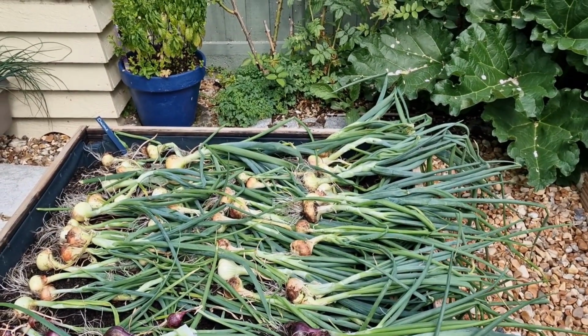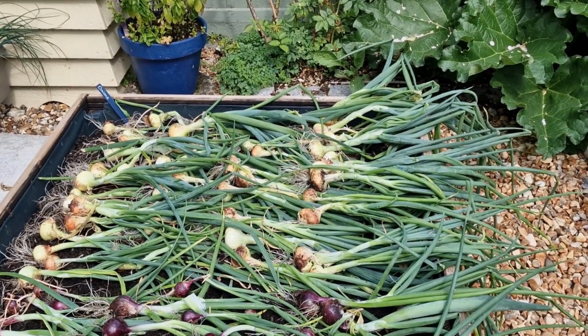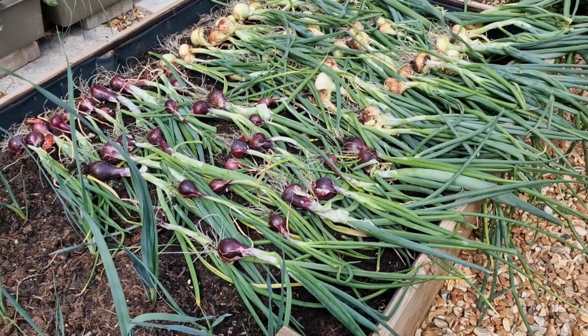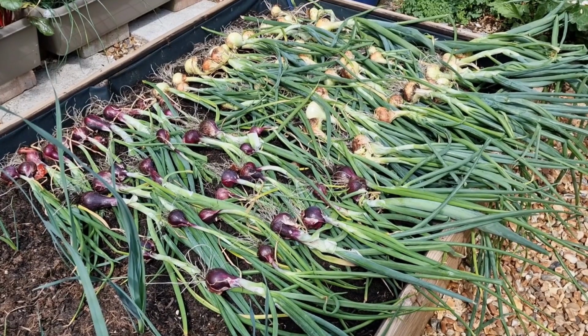But the white or brown, never sure whether you call them white or brown onions, they have been fantastic this year. I'm so happy. So I'm going to leave them in the sun now, and then this evening I will gather them up and get them in the greenhouse.